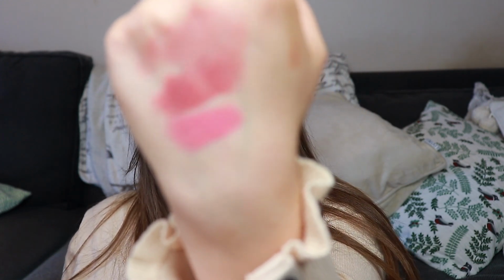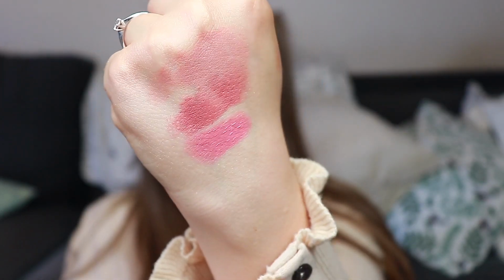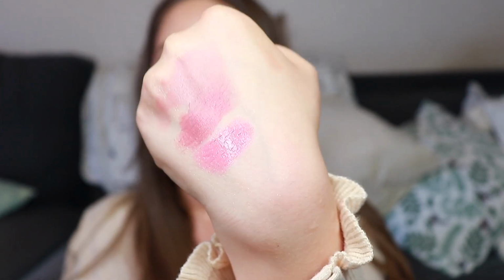Then I have 3 other Nudies Bloom blushes that I thought that I would swatch as well. I did finish up the Sweet Peach Peony shade, which is a light pink. This is Cherry Blossom Babe, and hopefully you can tell that it is way more of a dewy and glossy kind of formula. I love that on my skin. I just think that it looks so effortless. But if you don't like that, then I would stay away and get the matte version instead. But that was Cherry Blossom Babe.